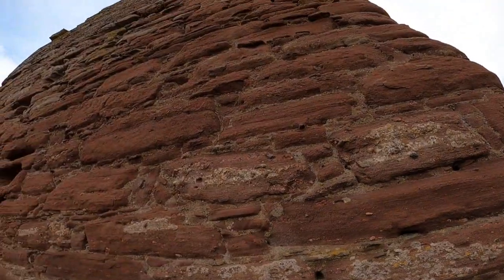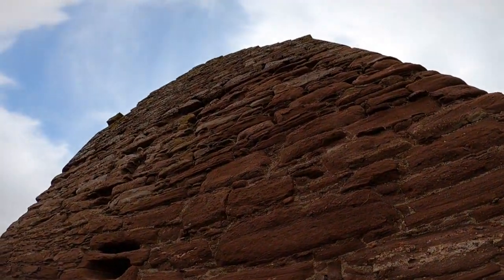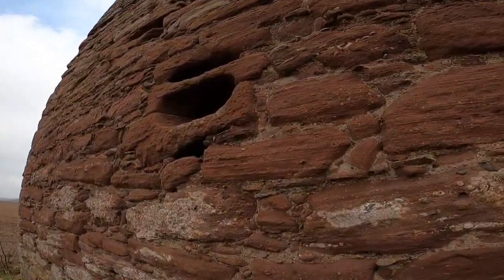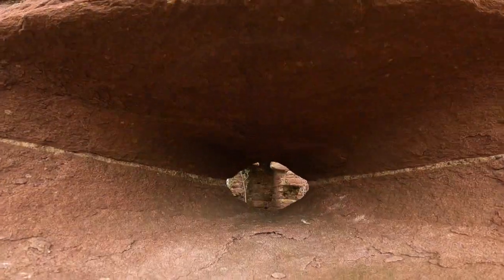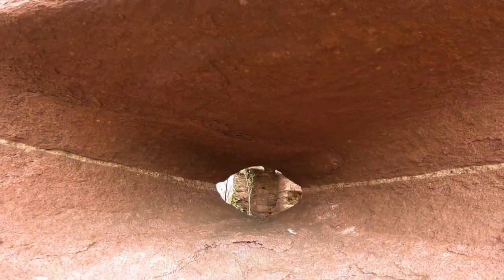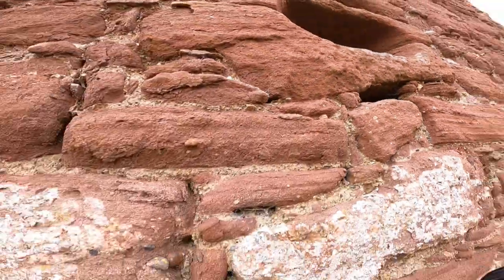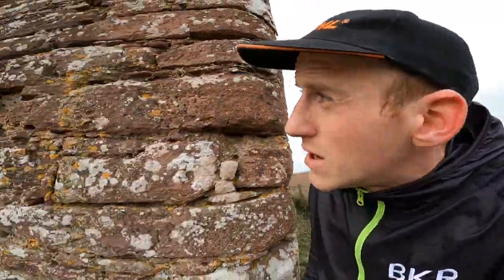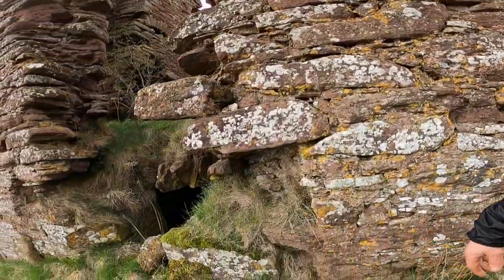Wow, look at the size of this wall, folks. The shape of it, and the fact there's not even a window here. It's only these defensive strategic firing holes. And you can just imagine the arrows rattling out of there. Maybe the longbow firing from the tower. Wow, check this out here, folks.